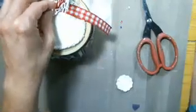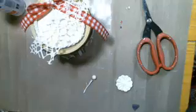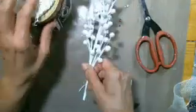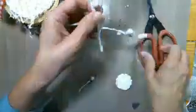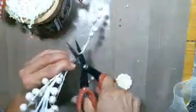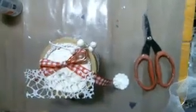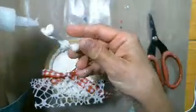So I'm just going to bunch it together. And then I have, let me show you. I bought these. They're just like pearl berries from a craft store. I got them from the big craft store. But I like them. They're just great little accent pieces. So I'm just going to take a little piece and glue it onto my project, kind of stand it up a little bit like that. I know I keep going off the camera. I'm sorry. I'm going to glue my pearl berries on.